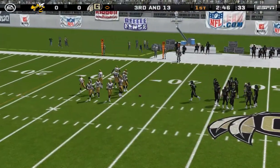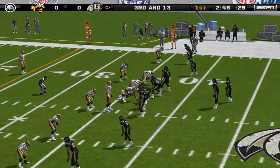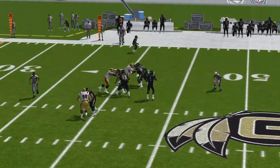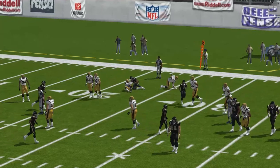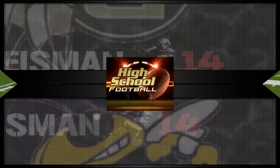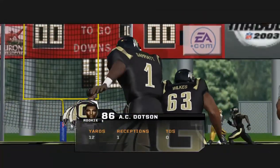Third and 13. Ball on the 37-yard line. From the gun. With the pass, and he makes the grab. Swanson is there on the stop at the 24-yard line. This is a good play for third and long. When you get that kind of execution from your offense in a situation like that, you're doing something right.